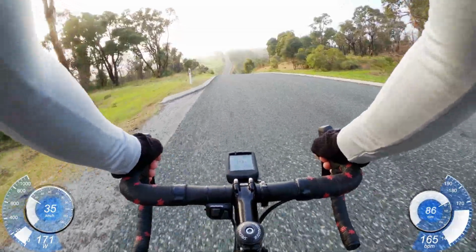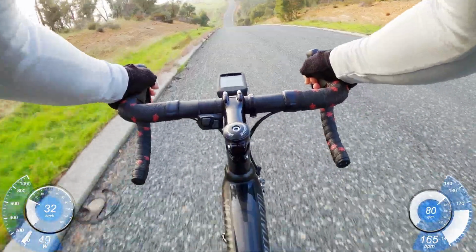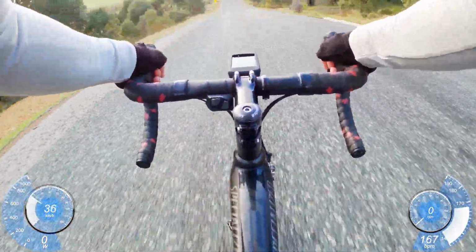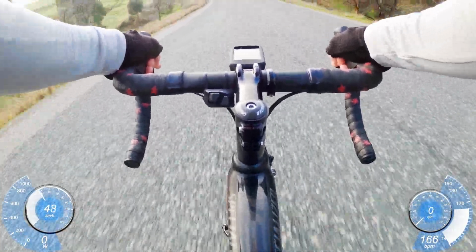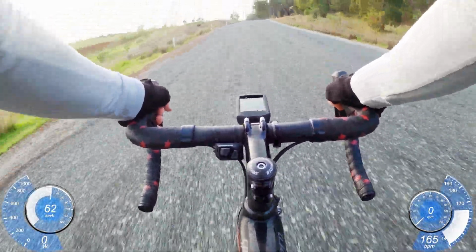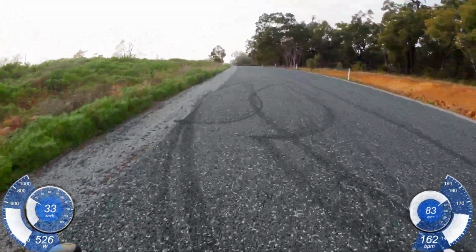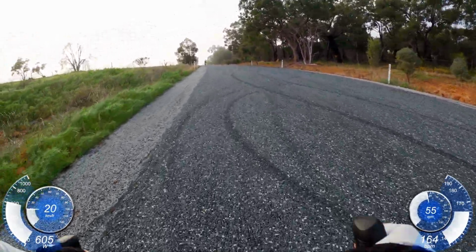So my FTP at this point is 269 and I'm well below that. You can see at 179, and here we go. And then up the other side. There's actually two of these. Okay, you can see we're here 650 watts, 600 watts.